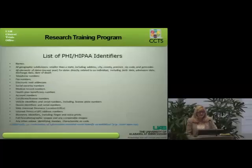So let's talk a little bit about private information. What makes information private? For instance, what in the medical record makes this medical record private? As you all know, there's something called HIPAA. There are 18 HIPAA identifiers, and these should be tattooed on your heart. The list of HIPAA identifiers are listed here.